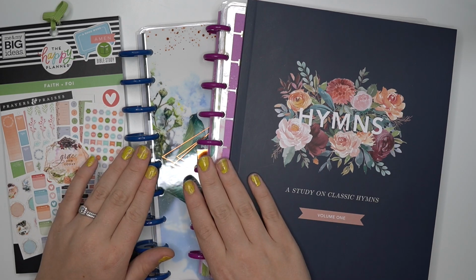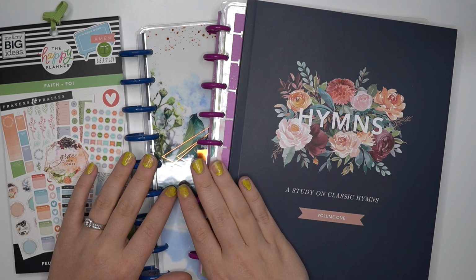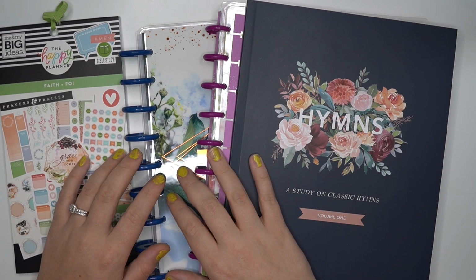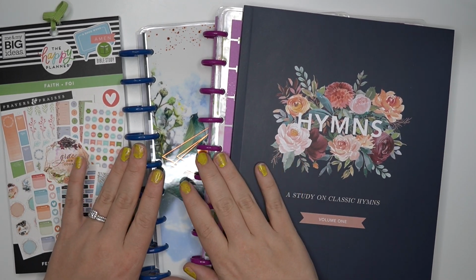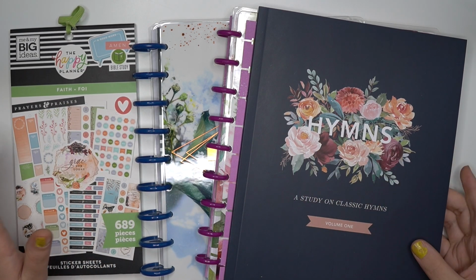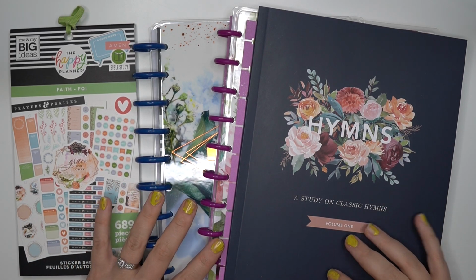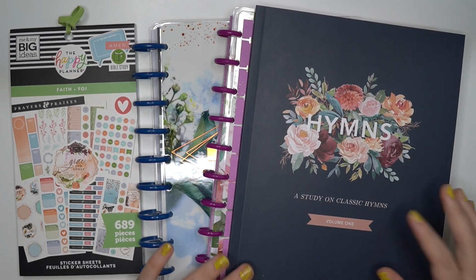And then I mostly just use the faith add-ons from the Happy Planner, not necessarily a full planner, because I'm not that consistent. I wish I was, maybe someday, but for now, this is exactly what I need. And then of course, stickers, stickers, stickers. So I hope that this was helpful to share with you guys some of my favorite faith products from the Happy Planner and some of my favorite Bible studies from the Daily Grace Co.